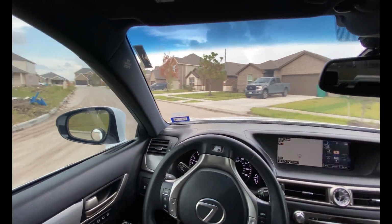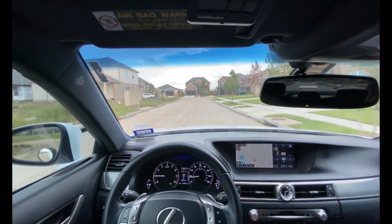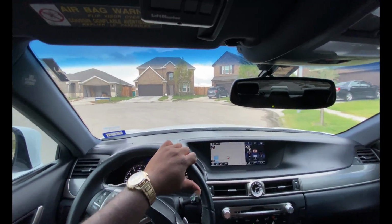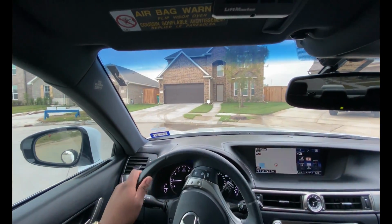but I didn't really go over too much of the standard features or the additional features you can get with the F-Sport versus the base model GS350, because I'm pretty sure there's like 1,000 videos of this car on YouTube. I just wanted to give you my experience driving one of my dream cars.